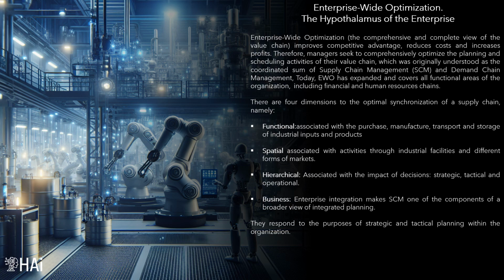There are four dimensions to the optimal synchronization of a supply chain: functional, spatial, hierarchical, and business. They respond to the purposes of strategic and tactical planning within the organization.